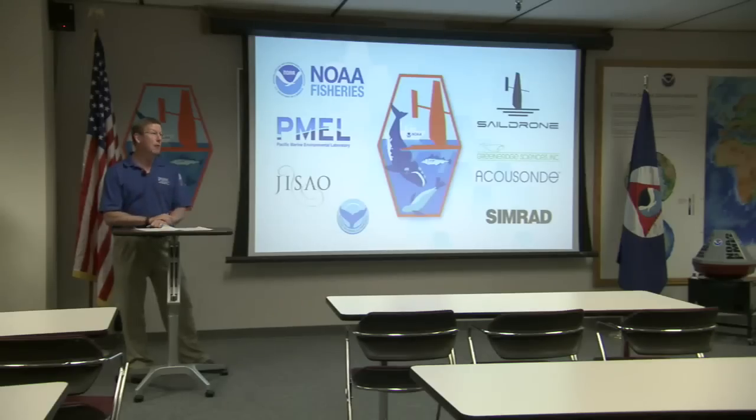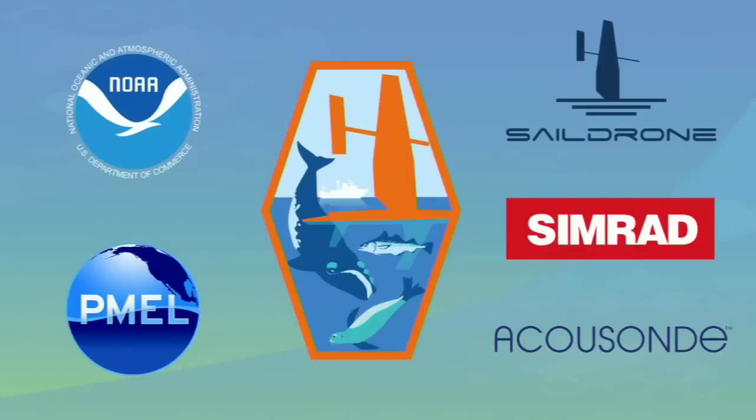This mission is a collaborative effort between NOAA Research's Pacific Marine Environmental Laboratory, NOAA Fisheries, Alaska Fisheries Science Center, the Saildrone Incorporated, Green Ridge Sciences, Kongsberg Maritime, the University of Washington Joint Institute for the Study of the Atmosphere and the Oceans, as well as the Marine Mammal Commission.